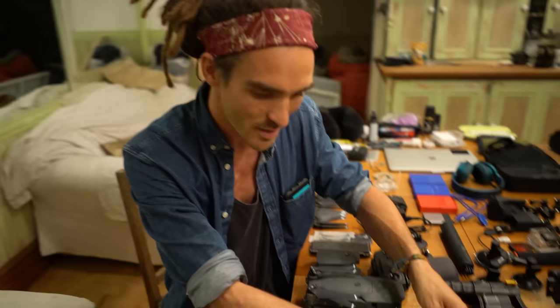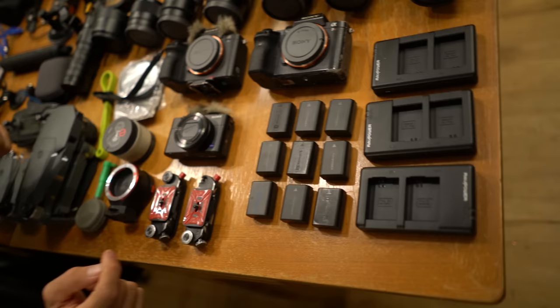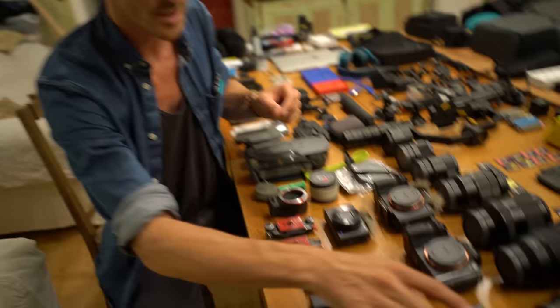I have 9 spare batteries, including the 2 in there. So I think I've got 11 batteries. So hopefully we won't run out. And then I've got these 3 chargers, which I was showing you I opened earlier.